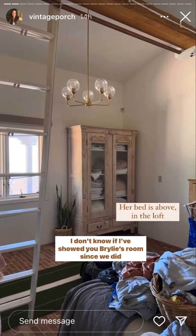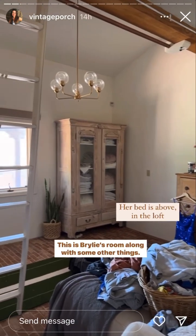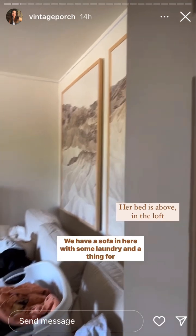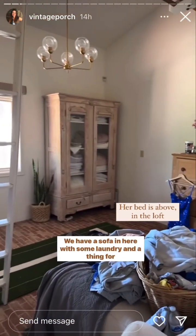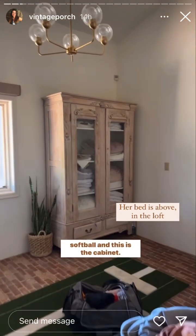Briley's room's a mess, but I'm glad it's still there. I don't know if I've showed you Briley's room since we did the brick floors. This is Briley's room, along with some other things. We have a sofa in here with some laundry. And a thing for softball. And this is the cabinet.